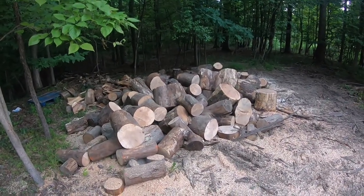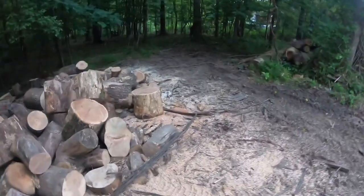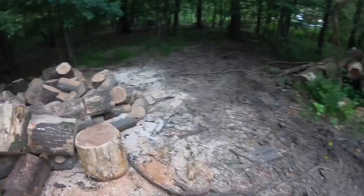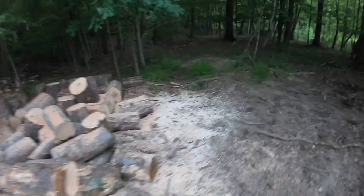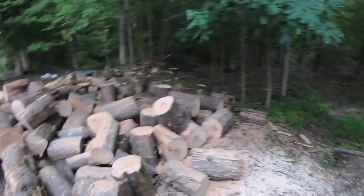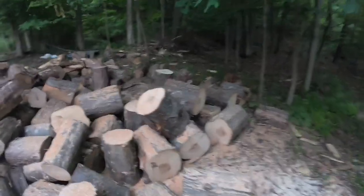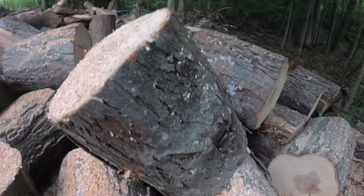I have that and I'm convinced it's ironwood or hop hornbeam. I'm convinced that's what this species is. A friend of mine actually thinks it's shagbark hickory, but boy, looking at that, I really don't think that's shagbark hickory. Oh, look at this. We got a deer right here.